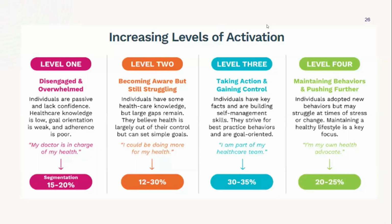Level 2, becoming aware, but still struggling. Okay, now they've learned a little bit about their condition, but they still have huge gaps. They believe that their health is largely out of control, but they see that they can set some simple goals. Like with my guy that was readmitted a couple of times in the month period of time. He knew that he had CHF. He understood a little bit about what it was about, and he could tell me that he needed to limit his fluid and his salt intake. But aside from that, he hated the Lasix, especially in the evening, because it kept him up all night.